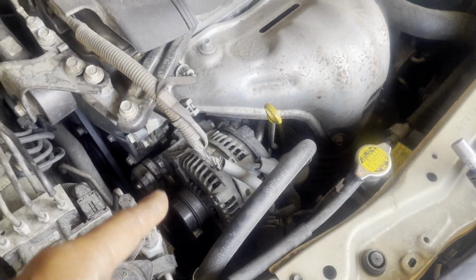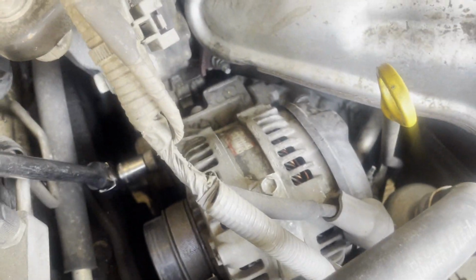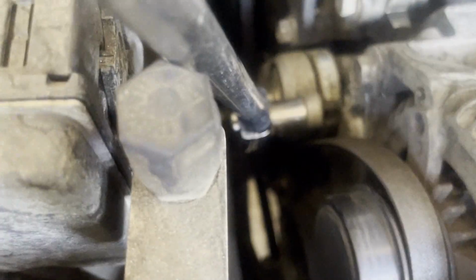All right, so first thing I'm gonna do, I'm gonna take this off right here. Get a 14 millimeter on it, if it allows me to. I'm gonna take that belt off once I flip it in the right direction. Looks like it's gonna come towards me. You see that belt jump? So now we just gotta pop the belt off.